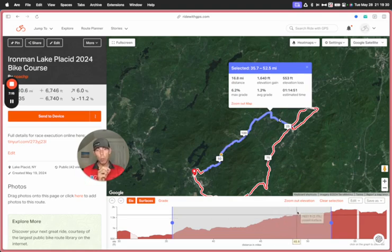And your job on this whole return trip is to be smart on the climb, sit up, breathe, keep your fingers loose, spin, do all those things. The minute you get to the top and you can start going down, drop in the aero bars, shift the gears, get back to work, and try and get your speed back up as much as possible.